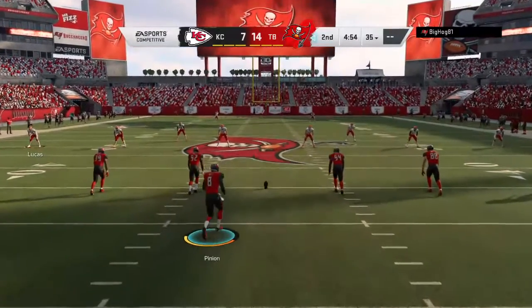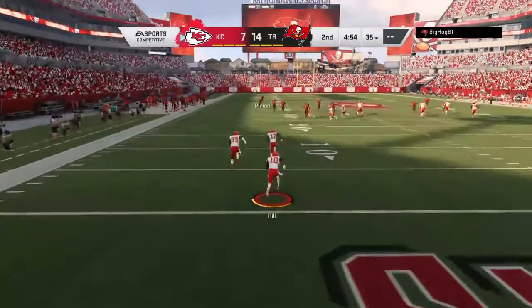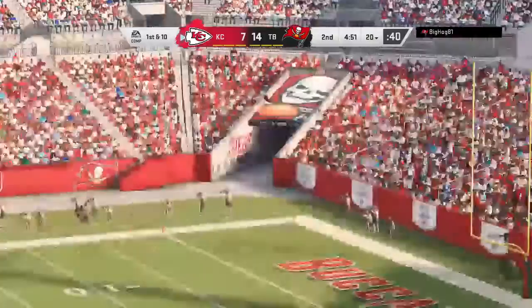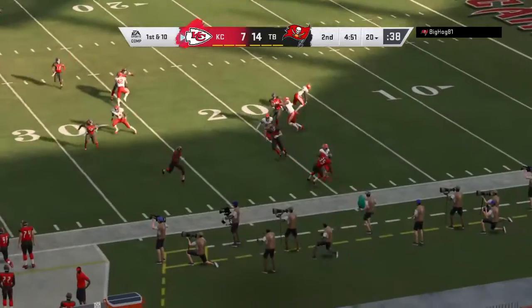Following the touchdown now, it's Bradley Pinion on to kick this one away. That's fielded in the end zone. Let's go. Take over 1st and 10 at their own 20-yard line.